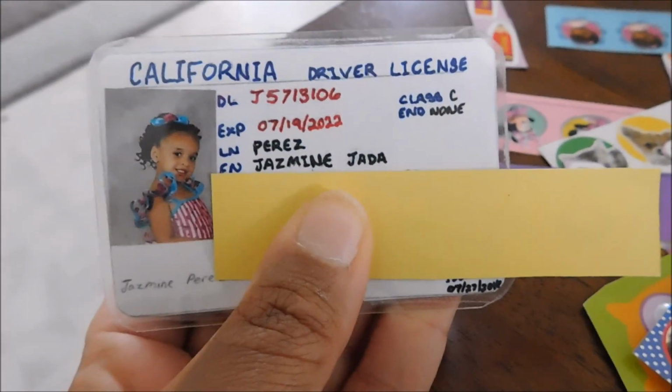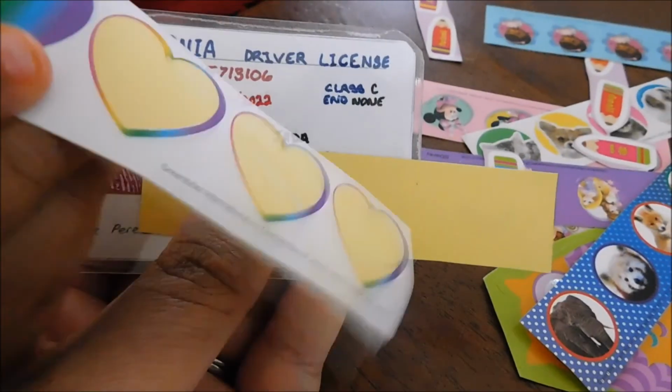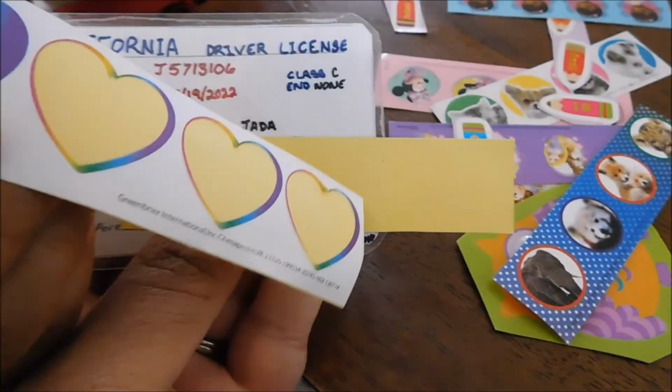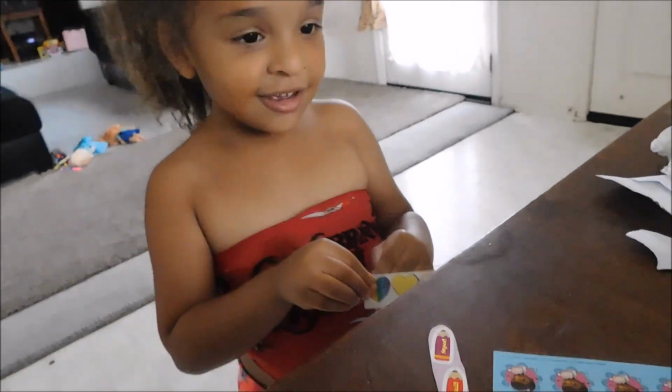Driver's license. It looks so cute. I'm covering up her address. Oh, they can't come to your house, kid. Mom, you love your driver's license? Yeah. What do you say to Auntie Ty? Thank you. Watch my video. You need to call her.